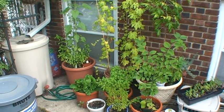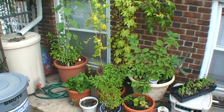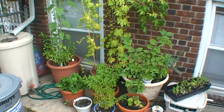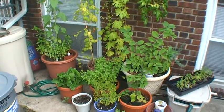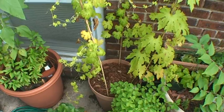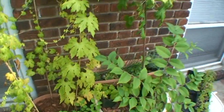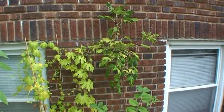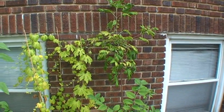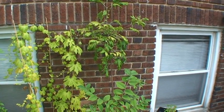So in addition to the rain barrel on the left, some new things we have here are the ampalaya, the Philippine bitter melon, which I'm experimenting with. It's sort of in the middle there, in this pot in the back. It's not been doing too well. It grows very quickly, but I don't think it likes this area. Neither does this maple tree that I had here. I think it just gets too hot from the sun in the afternoon against the brick, and they don't seem to like it here.